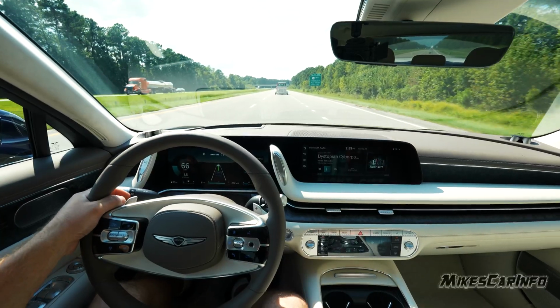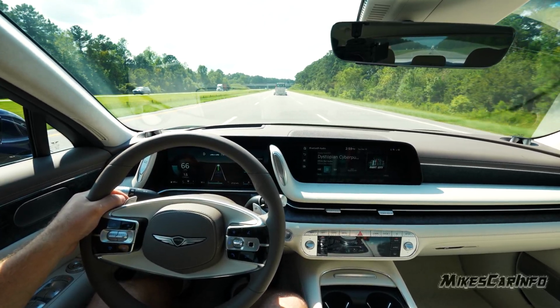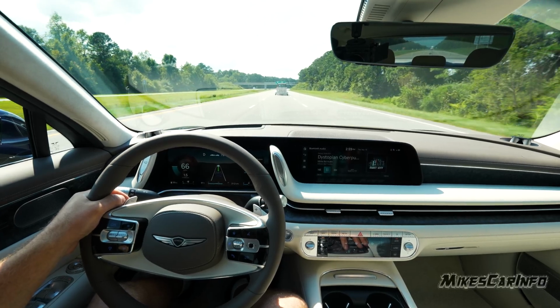There's a little bit of wind noise at highway speeds, but once you start playing the radio, it drowns right out. It has a really nice sound system.